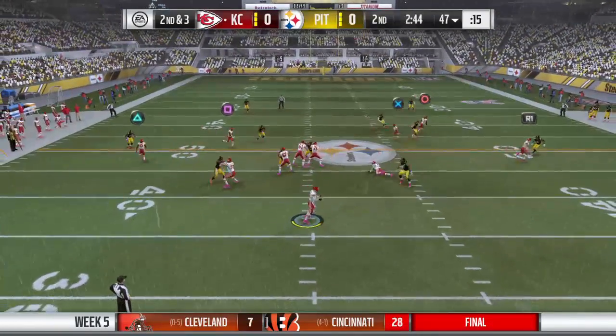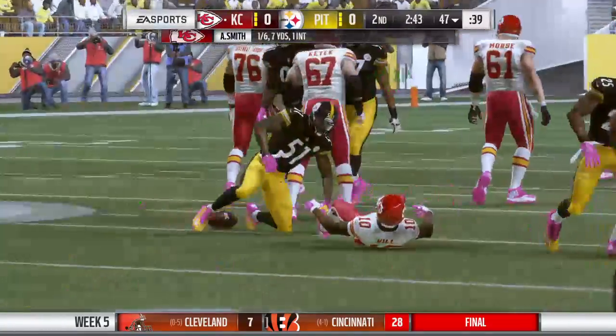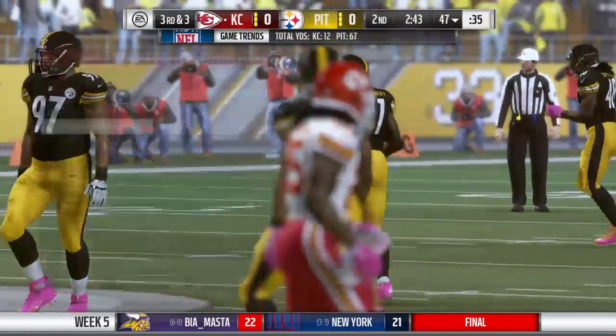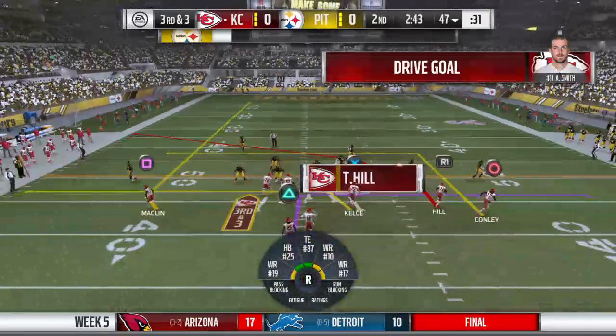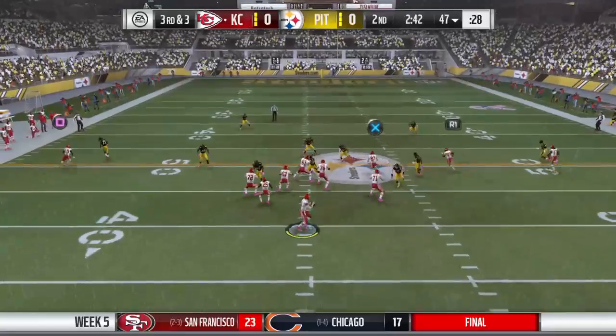On second down, here's Smith. And incomplete there. A nice hit. Jars the ball free and brings up third down. Looked like they had an opportunity for a big play across the middle, but he didn't have the concentration or the focus necessary and dropped it before he could haul it in.